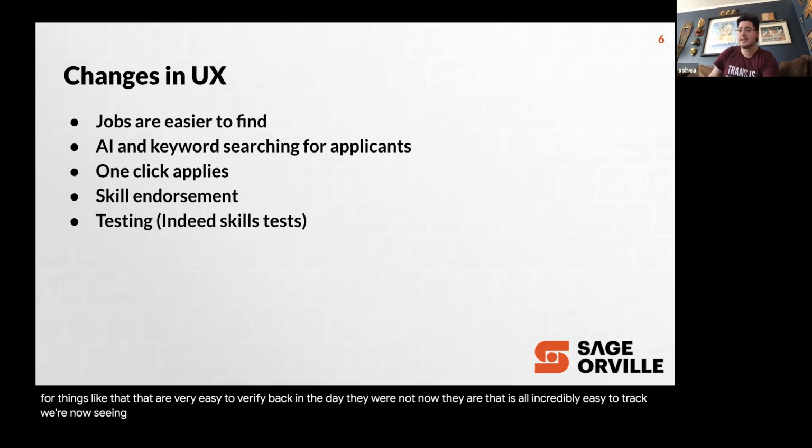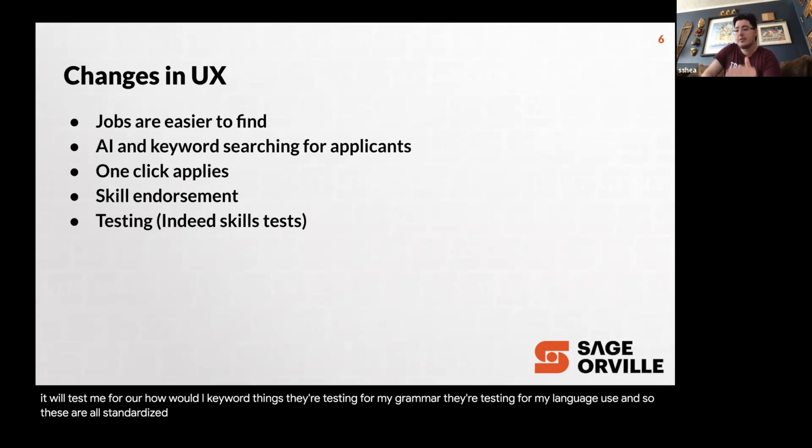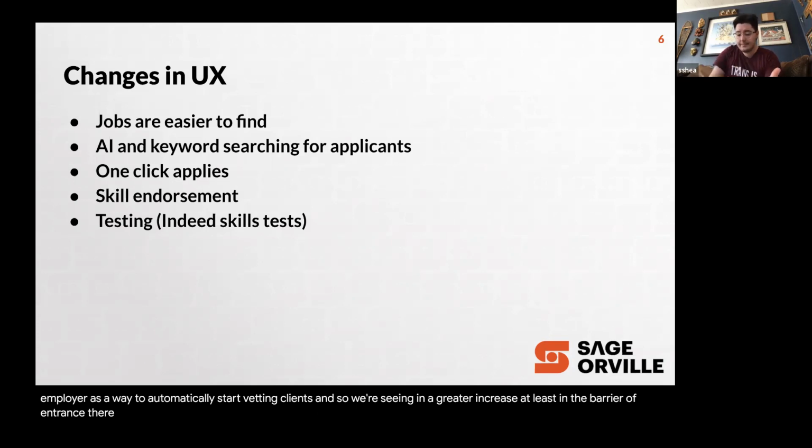We're now seeing also testing added through things like Indeed. So if I was looking for jobs as a marketer, a lot of the things that it will test me for are how would I keyword things? They're testing my grammar, they're testing my language use. These are all standardized tests that I have to take, and they then submit an expertise level to the potential employer as a way to automatically start vetting candidates. And so we're seeing a greater increase, at least in the barrier of entrance there. That is also shifting how job applications are taken.